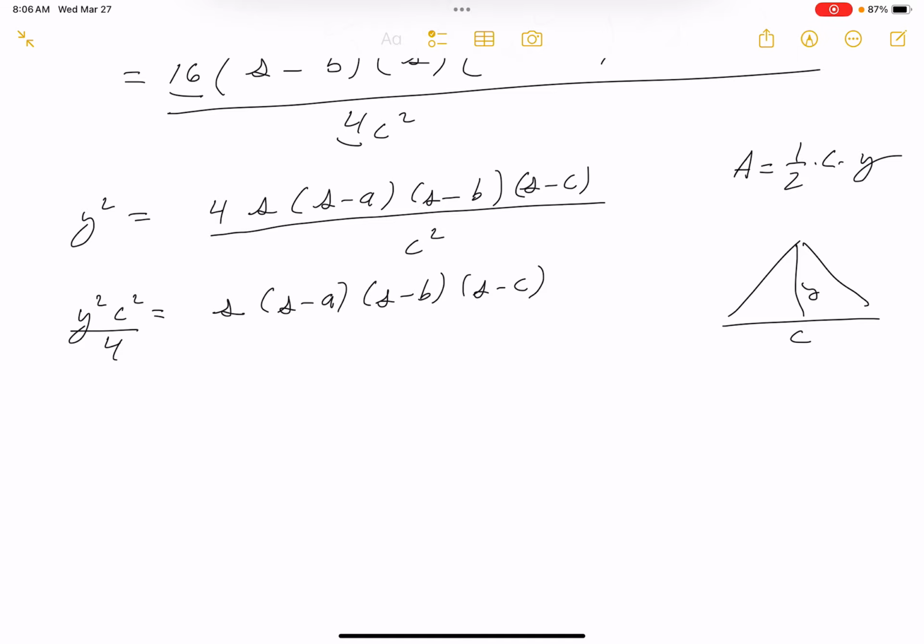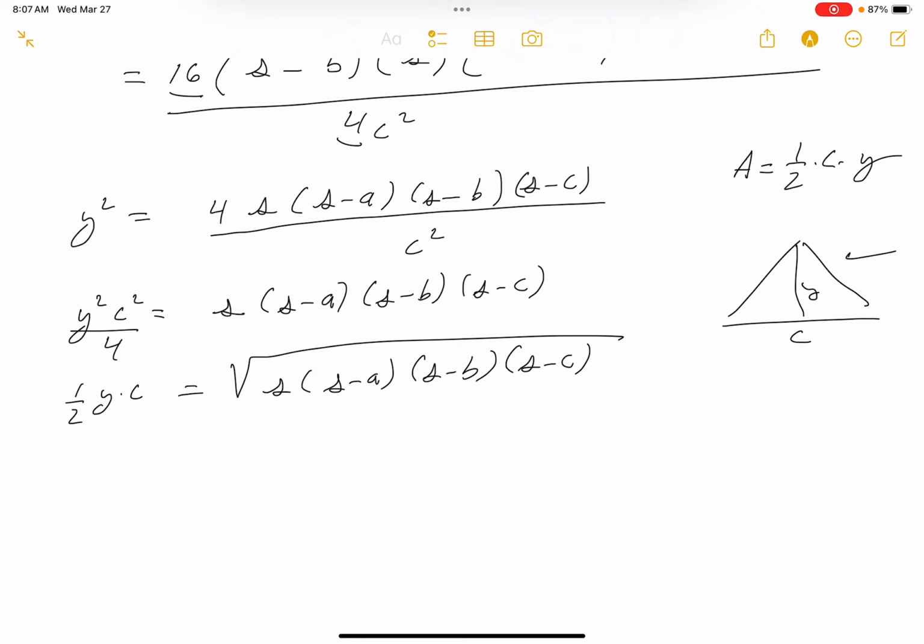And now what I'm going to do is, Heron's formula has a root in it. I'm going to take the square root of both sides. I don't have to worry about plus or minus, by the way. These are all positive concepts over here. So what do I get? I would get 1/2 y c. Again, the square root of 4 is 2, so that's why it's 1/2. And I get the root over here, which is S minus A, S minus B, S minus C.